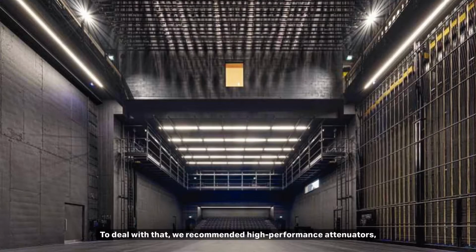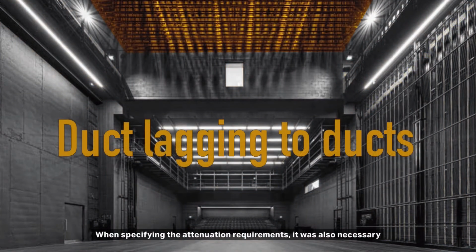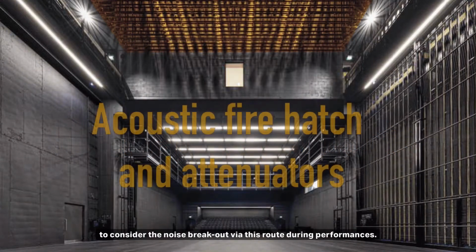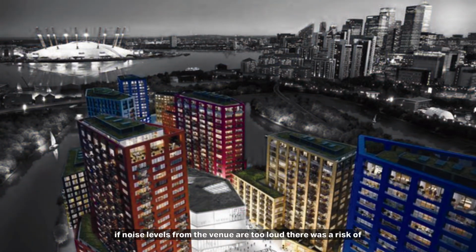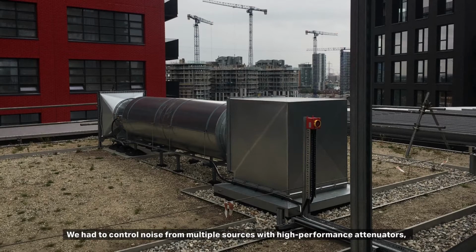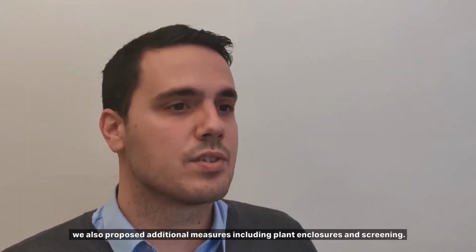To deal with that, we recommended high-performance attenuators, including suitably controlled surface penetration details and duct lagging. When specifying the attenuation requirements, it was also necessary to consider the noise break-out via this route during performances. As it's completely surrounded by residential premises, if noise levels from the venue are too loud, there was risk of implications on commercial operations of the venue. We had to control noise from multiple sources with high-performance attenuators. We also proposed additional measures, including plant enclosures and screening.